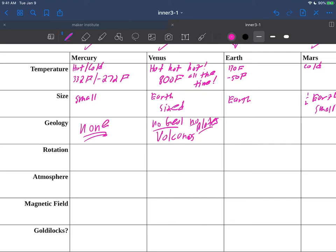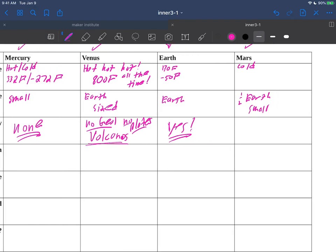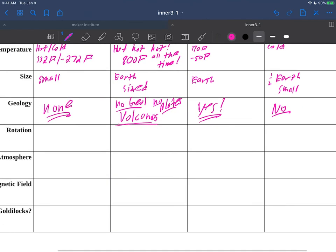Without the plates, there are no subduction zones, there's no erasing of craters and that sort of thing. But the volcanoes that we think are still active are just found over weak spots in the crust where the lava can get through. And the answer for geology on Earth is, of course, yes. Earth does have that active geology. We know we have earthquakes and volcanoes and all those sort of things happening here. And on Mars, there's not going to be any geology to speak of.